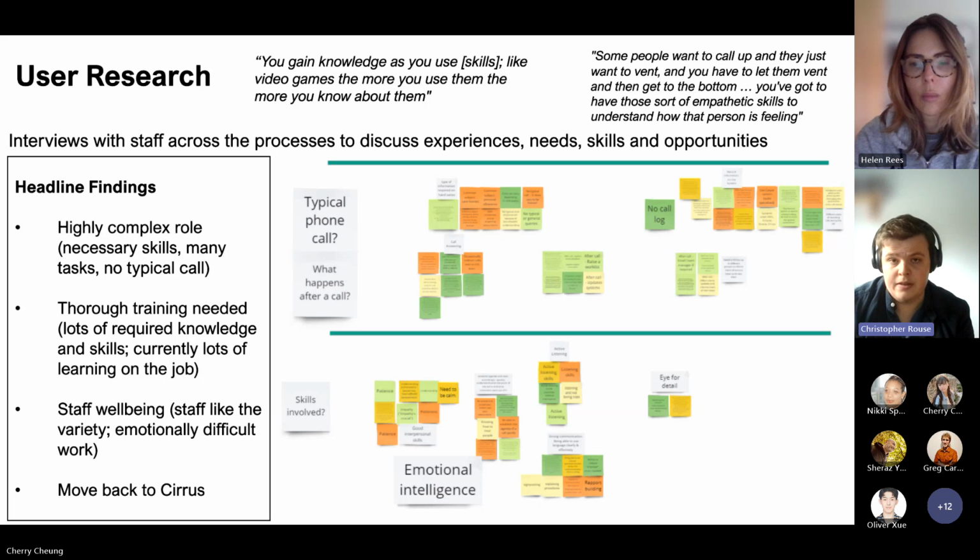First of those being that this is quite a complex role, and that might sound obvious perhaps from the outside, but it is worth hearing from the staff what they thought of the complexity and the intricacies of their own role. So it's complex for a variety of reasons. One is that the staff said there's no such thing really as a typical phone call, so it's not necessarily a case you could just answer a script.